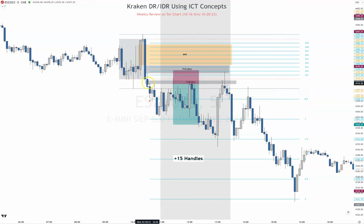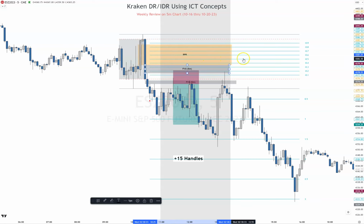So the first one we have is this fair value gap. We also have this fair value gap from here to here. So this fair value gap is actually that big, okay? But I have it right here because from right here to here, this is a balanced price range. So I know price doesn't want to go back there in the immediate future or anytime soon. It has no reason to.